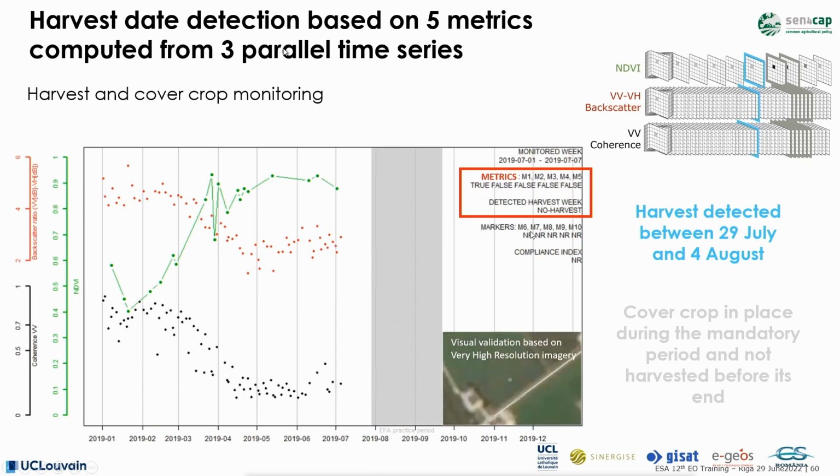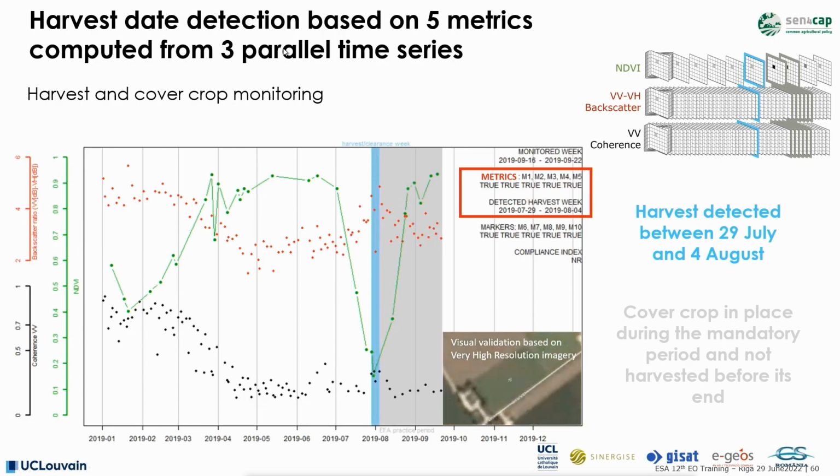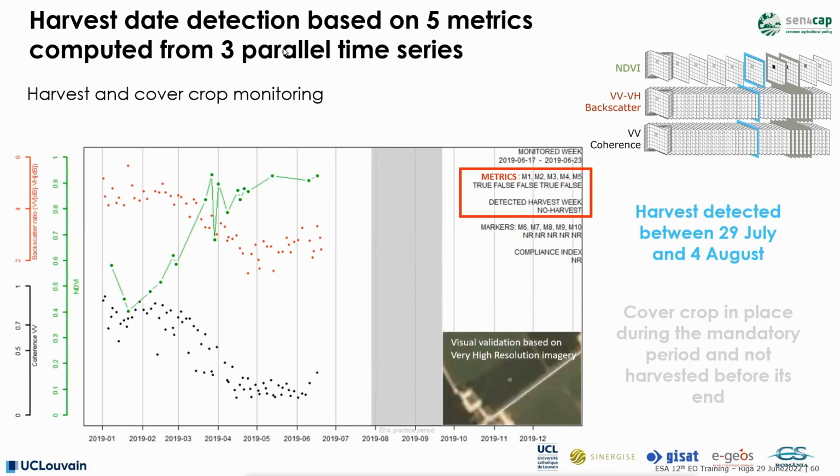And then you have another set of markers which are related to the catch crop development. These are the markers from marker 6 to marker 10. And this builds your confidence into the level of certainty of detection. This level of certainty refers to the number of markers which have turned true. In this case, as 10 markers have turned true, this is a very strong confidence. And the confidence is turned into a compliance index because of the compliance between the declaration of the farmer and the detection by the satellite.